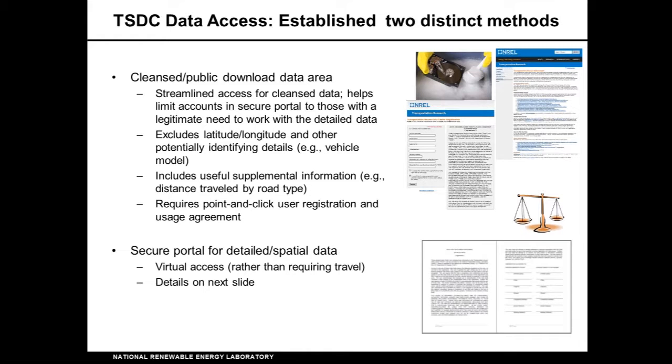So again, latitude and longitude is removed. Other identifying details, our advisory committee recommended removing vehicle model, as that could get a little too precise with some types of vehicles. And it will also add supplemental information into this data, like travel by different types of roads. And even to access this data, we ask for point-and-click user registration and usage agreement, where the user pledges not to attempt to identify an individual, although in principle it shouldn't be possible to do so from that data.